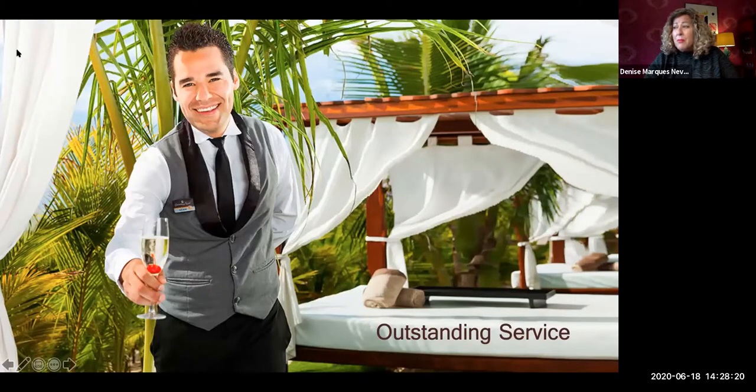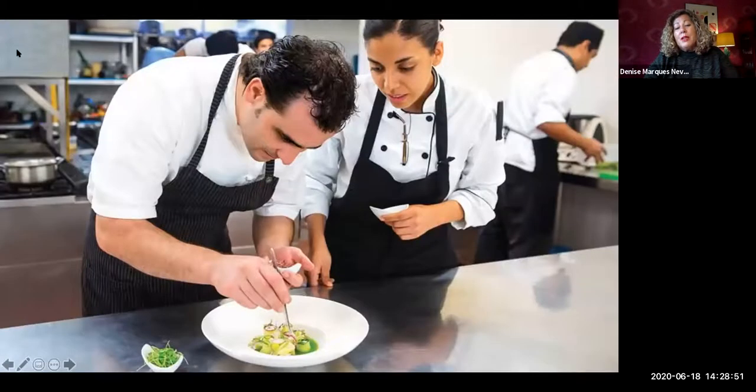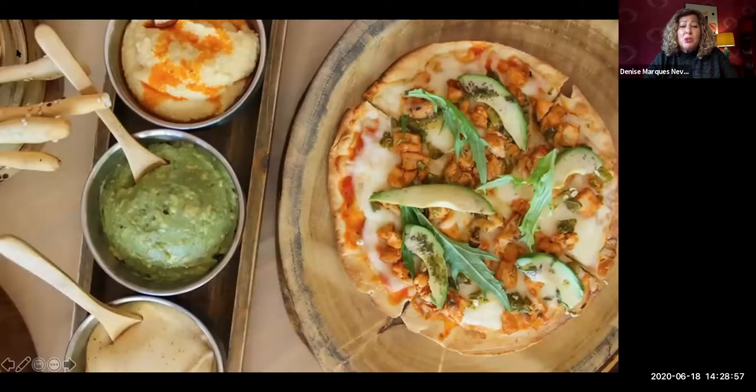We do as well. But it's not just about the service, is it? It's about the smile. It's about feeling welcome. It's about your maid in your room, the gardener. It's about everybody you touch on your holiday and them making sure that you have an amazing time. Gourmet inclusive is about fine dining, not just fine dining, but dining perhaps how you want to enjoy it 1 or 2 of the nights. The a la carte experiences that we can deliver, whether you like posh food or you just want a pizza.